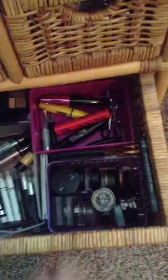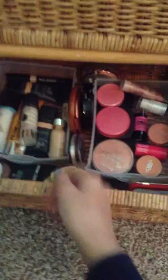And then in the bottom drawer is all my face products. So I have all my blushes over here, or my powder blushes basically. And then over here is all my watered down, I guess, or whatever you call it, liquid foundations and tinted moisturizers and serums and stuff like that. And then I have all my powders down here, my Almay and a Revlon one. And then all my sponges and stuff like that. So that's most of my makeup, but not all of it.